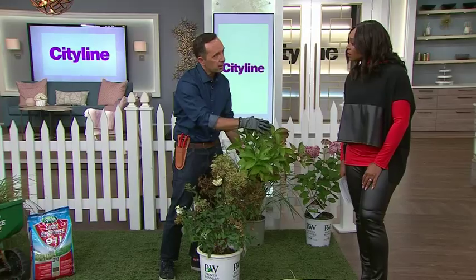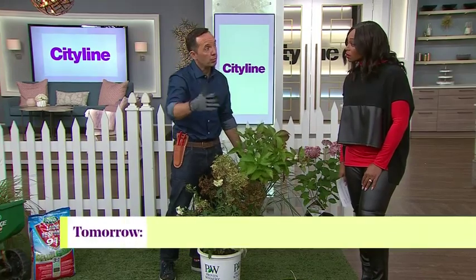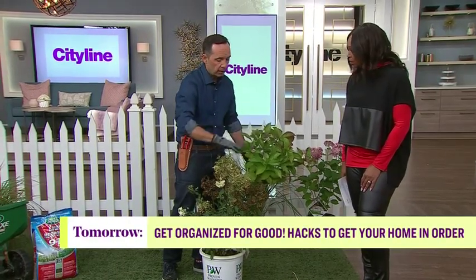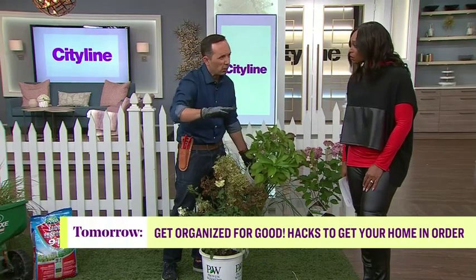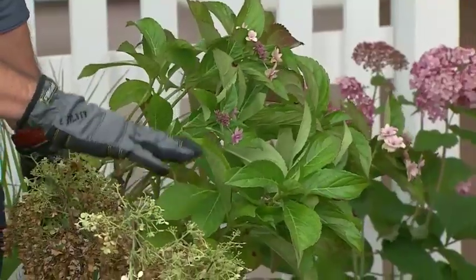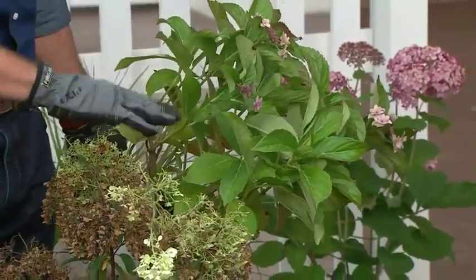Generally, the pinks and the blues all bloom on old wood, meaning don't prune in the fall. Okay. All right. And you don't want to cut them back. All the whites, any of the white flowering ones, and even the cone-shaped ones, which are the PG varieties, those ones bloom on new wood. So in the fall you can prune, or in the spring you can prune.